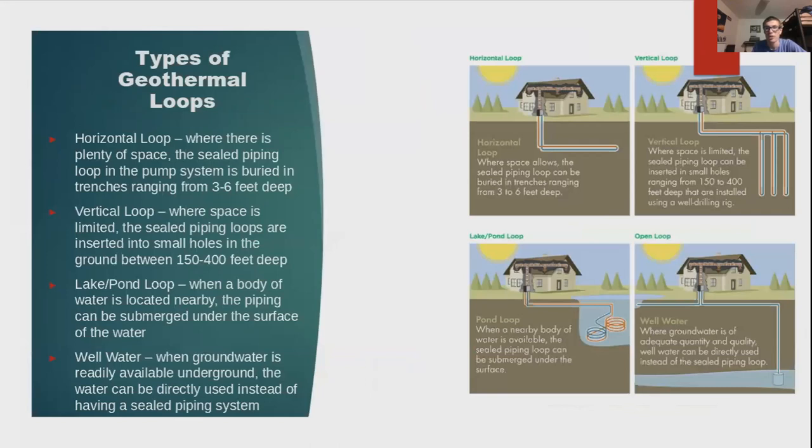So there are different types of loops that are used. You have the horizontal loop, which, if you're in a situation like out in the country where there's plenty of space, the sealed piping is buried in small trenches from about 3 to 6 feet deep. These usually aren't the best ones because they're not super deep. It's usually where, as I said, you're out in the boonies or out in the middle of nowhere, and that's probably the best option for that, so you don't have to go super deep.